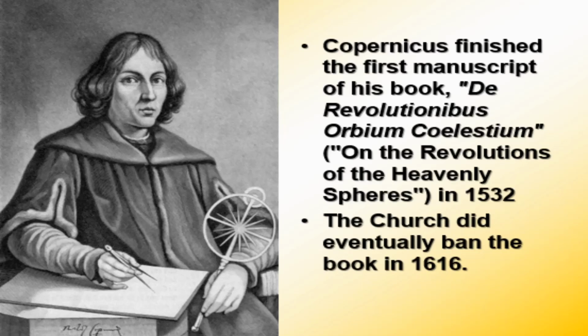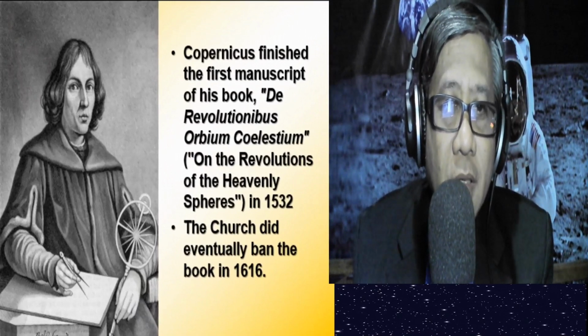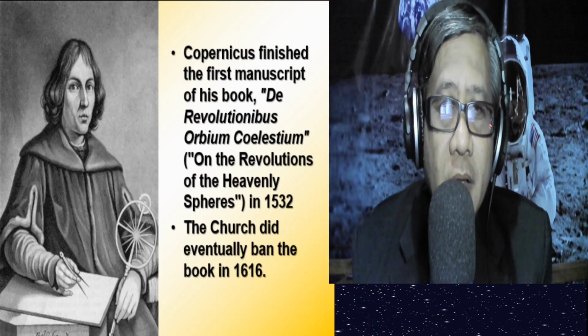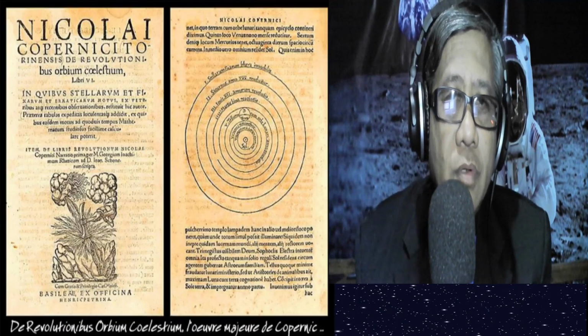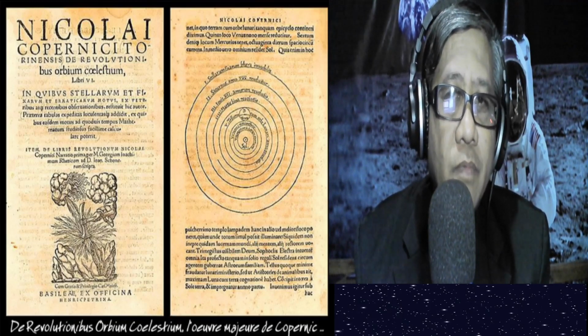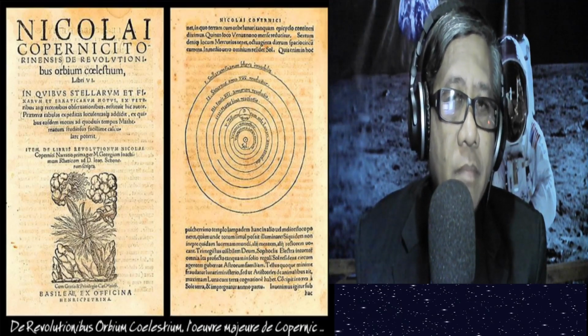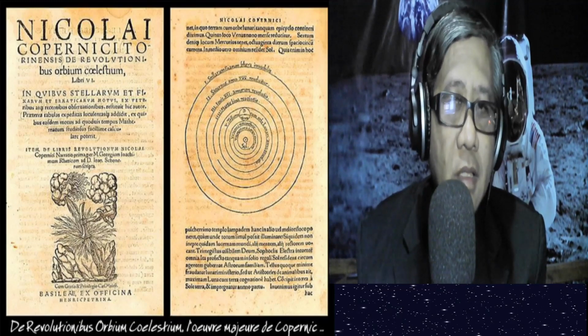Alright, so that's a very interesting story of Nicolas Copernicus. By contradicting Claudius Ptolemy, by eliminating the epicycles concept, his book was banned in 1616. So this was the book written by Nicolas Copernicus on the revolution of the heavenly spheres. And in this book, Nicolas Copernicus also provided the explanation on the retrograde motion of the planets, especially that of Mars. So, before we continue, let's watch this fascinating video.